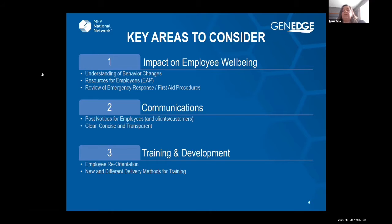We want to look for resources for the employees, employee assistance programs. You can perhaps also look at your insurance program. Some insurance companies right now have brought some resources available to people that they cover for this very particular reason.